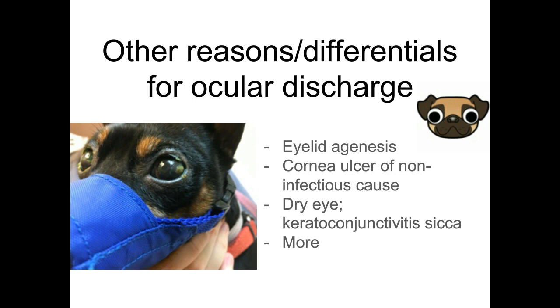Corneal ulcer can be caused by anything, so if the dog got poked in the eye. If you see some of the pugs with the very, very big eyes, they can have damage to their corneas just because they can't close their eyes all the way. You can have corneal ulcers, you can have dry eye, which is an autoimmune disease where the body is attacking its tear-producing cells and is not able to produce tears anymore, and that consequently causes dry eye, but we see ocular discharge with that. Kind of counterintuitive, but that's just what we see.